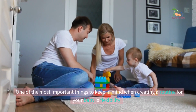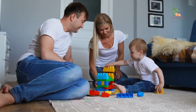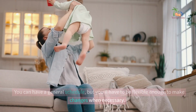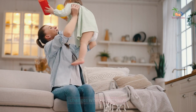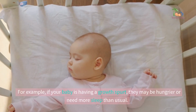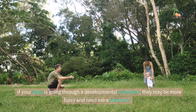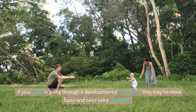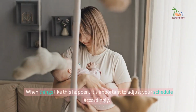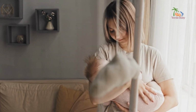One of the most important things to keep in mind when creating a routine for your baby is flexibility. You can have a general schedule, but you'll have to be flexible enough to make changes when necessary. For example, if your baby is having a growth spurt, they may be hungrier or need more sleep than usual. If your baby is going through a developmental milestone, they may be more fussy and need extra attention. When things like this happen, it's important to adjust your schedule accordingly.